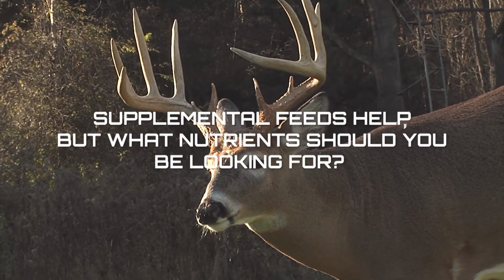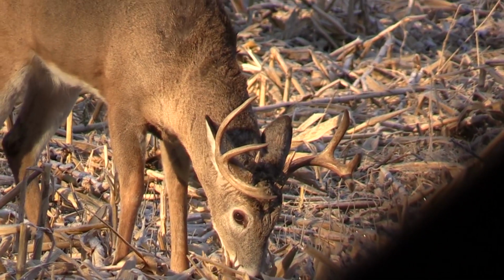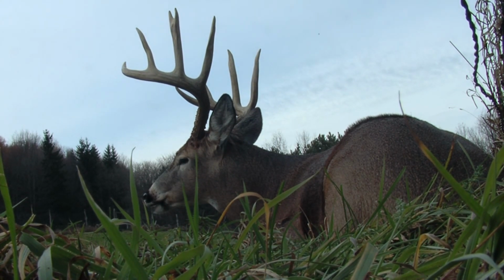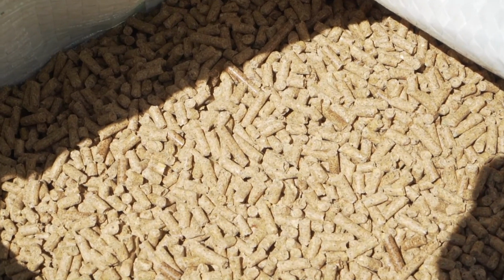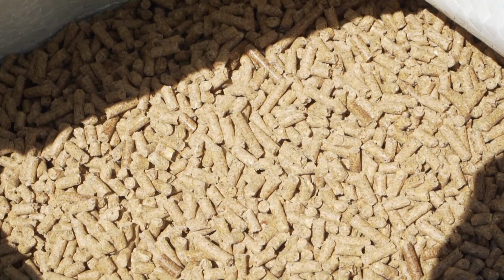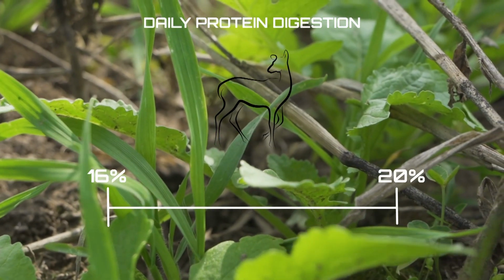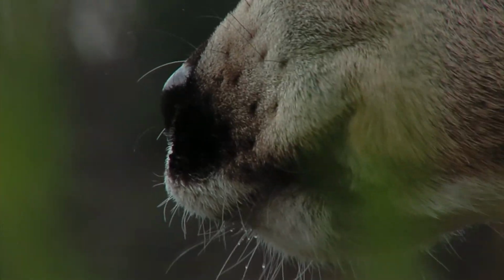What do you look for in a feed? A lot of people feed alfalfa up here, or hay if they can, or corn. Well, those things are okay. Corn has carbs in it, so it keeps the whitetail alive, but it really is not going to do anything for their body. What they really need is protein. A whitetail can digest, and it's up for discussion, 16 to 20% protein. Anything higher than that, they're really not getting anything from, because it's going to pass right through their system.